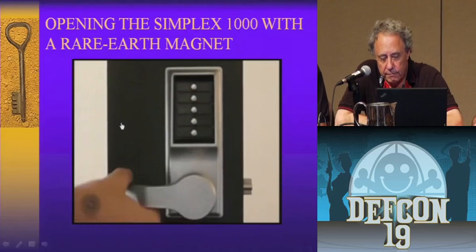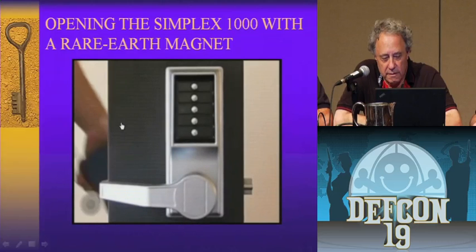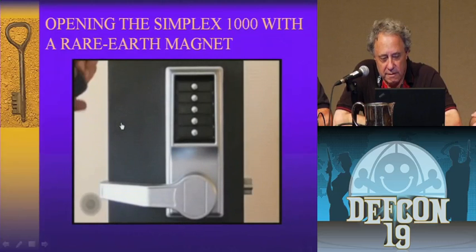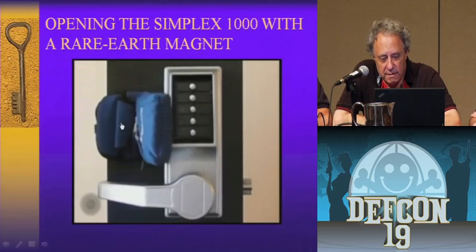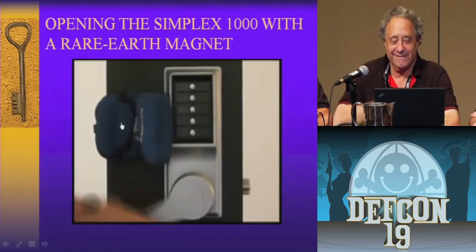On this lock, as Marc said, it is easily bypassed using the magnet. I have the magnet just wrapped in the bag. I'm just going to depress the lever, and the lock is open. And that's it.